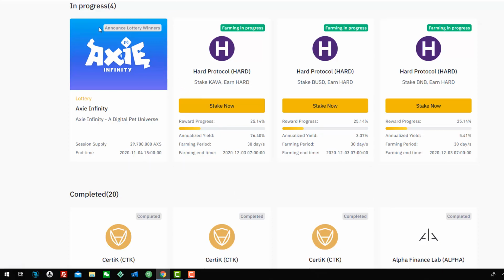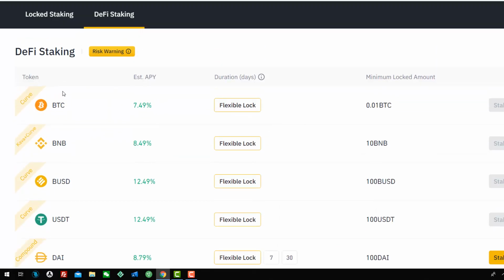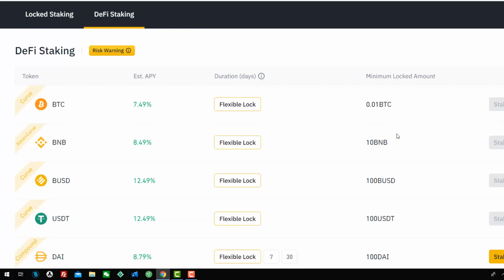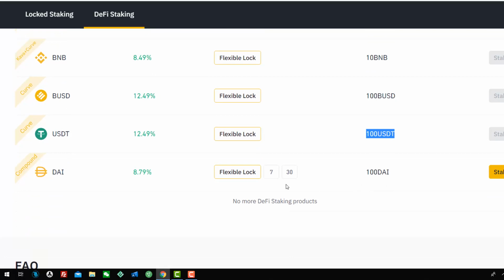Okay, the other product is DeFi Staking. Basically you have BTC, BNB, BUSD, USDT, DAI. These are the amounts, right? To get into this, you need to have a certain amount of BTC, a certain amount of BNB. They give you a minimum, right? USDT, and so forth. So if I wanted to stake DAI, I need to have 100 DAI, and I could put flexible lock. I'll get 8.79% at a fixed rate, okay? But I need to have 100 DAI to get into this, okay?